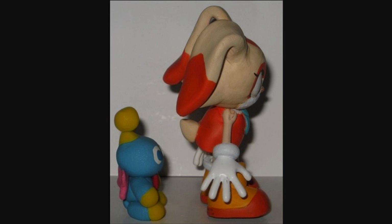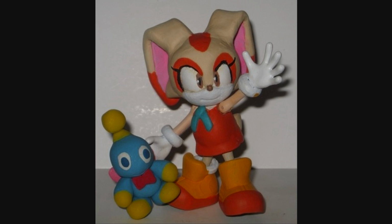Charmy the Bee as the base, with a little accompanying cheese figure made out of the original polymer clay that I used to use, because it came pre-colored, so I wouldn't have to paint the little thing. Yeah, she's just so adorable. It's a shame that I had to sacrifice the waist joint to sculpt her dress on, but I think the look is fine.